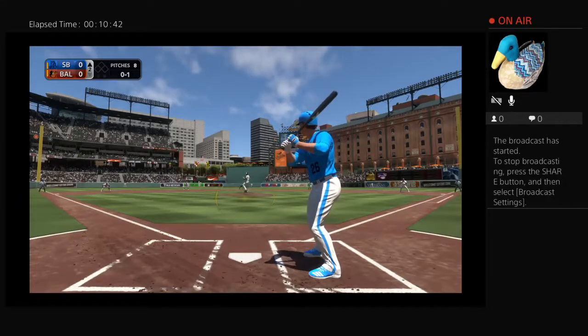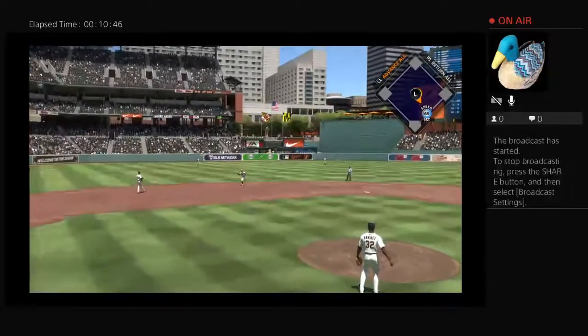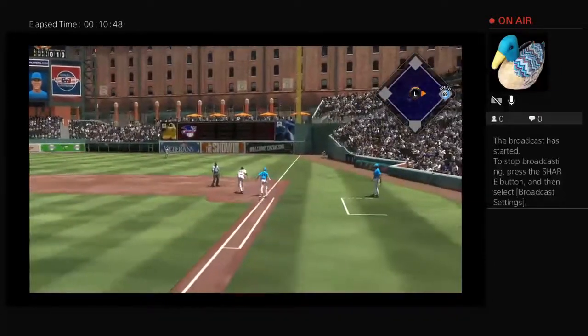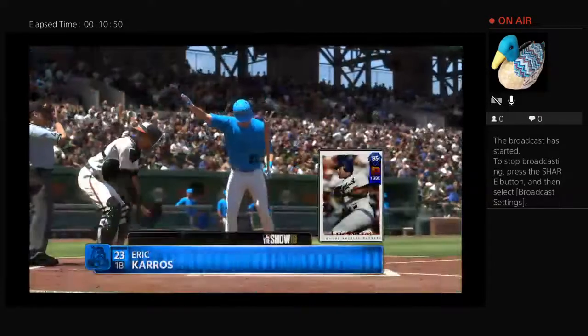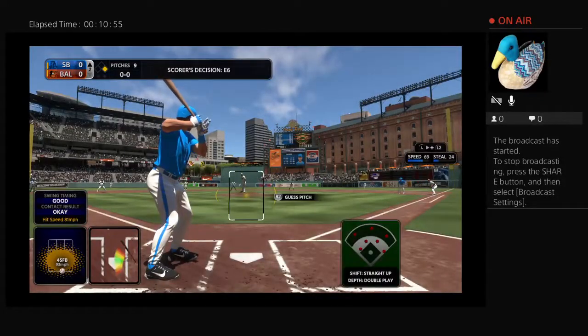The windup and the 0-1. A bouncer to the left side. Beckham is up with it. And safe at first as the first baseman couldn't get the foot back in time, and we'll see how they want to score that.